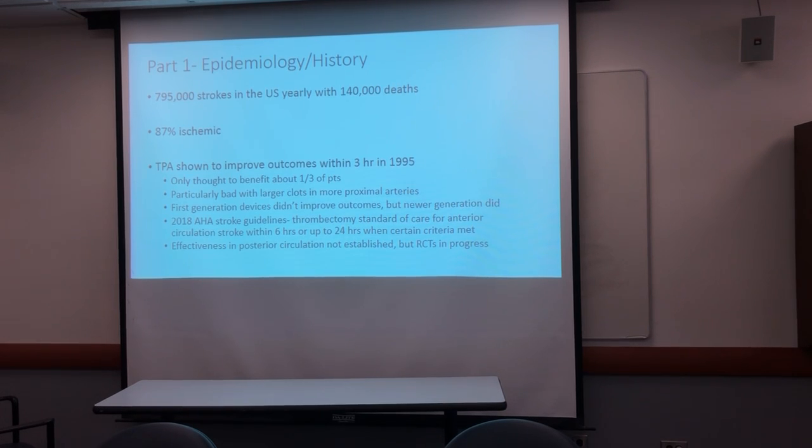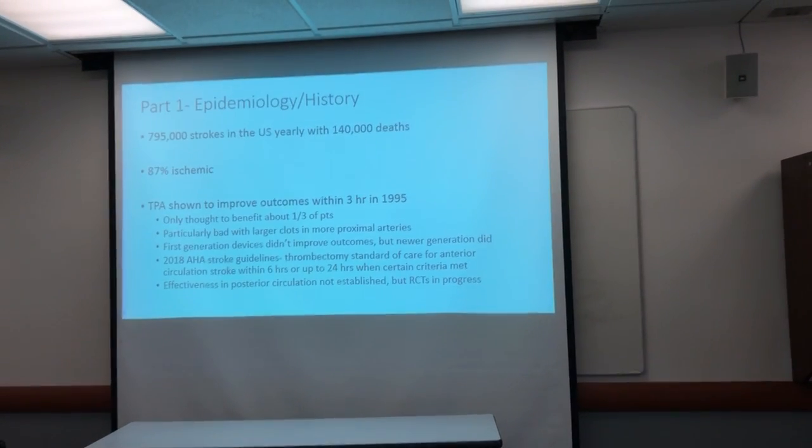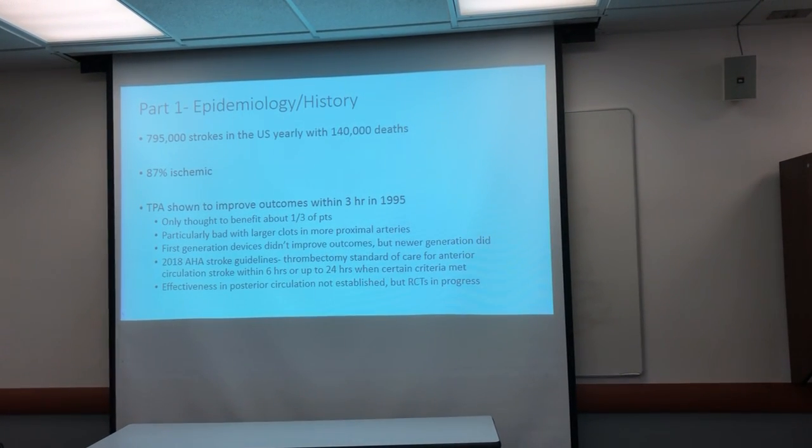Strokes are pretty common in the US, at 795,000 yearly. It's the fifth leading cause of death, and the vast majority of them are ischemic strokes. Then they talk a bit about the development of the use of TPA. Initially in 1995, it was shown to be effective if given within 3 hours of stroke onset, and it continues to be standard of care today for acute ischemic strokes.